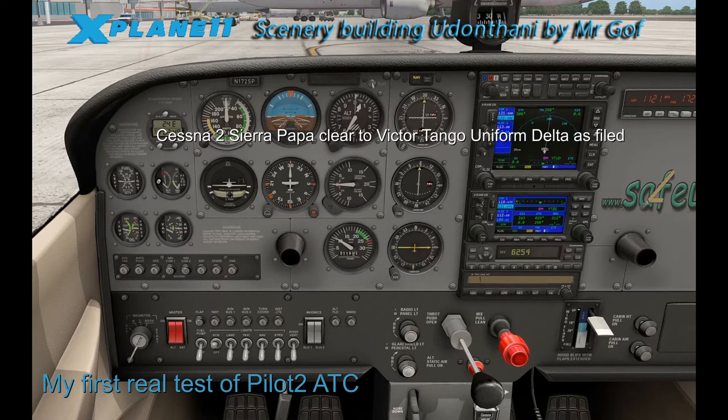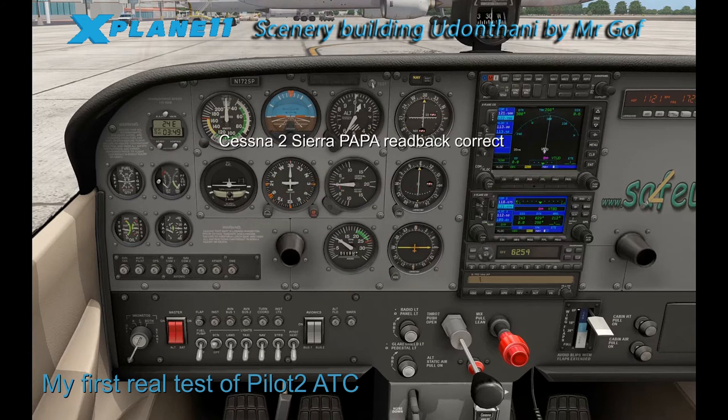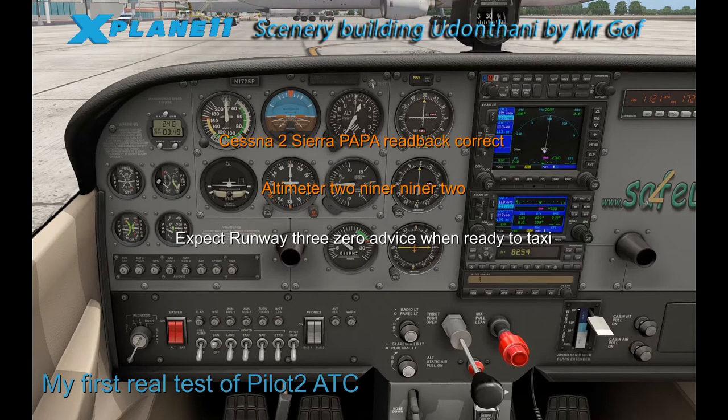Squawk 6254. Cessna 2 Sierra Papa cleared to Victor Tango Uniform Delta as filed. Climb and maintain 3000 feet. Expect higher clearance 1 minute after departure. Squawk 6254. Cessna 2 Sierra Papa read back correct. Altimeter 29992, expect runway 30, advise when ready to taxi.